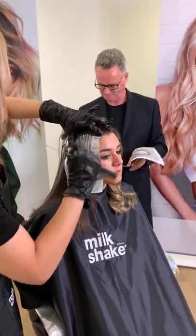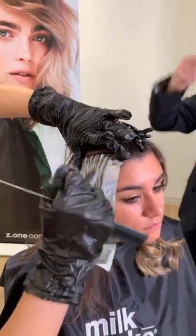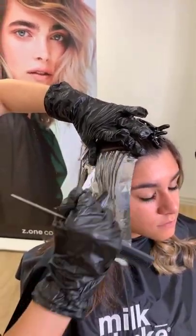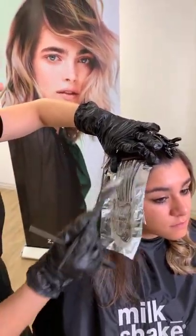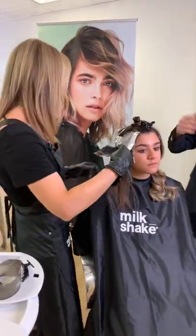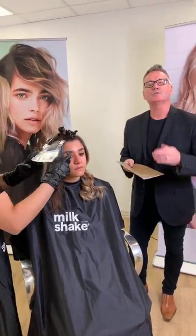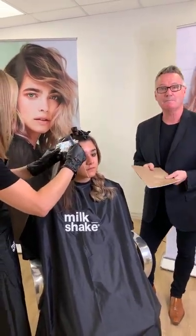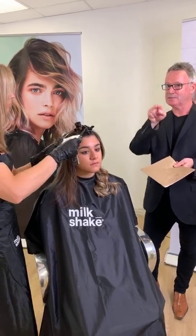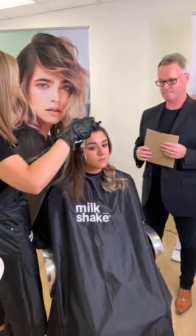Yeah, and I feel like in the long run, you're going to save yourself time because you're going to be less trying to work after, to correct that section that maybe didn't get as light as the rest of the hair. So just let it process, let it do its job. Patience is key. That's it, and especially with the level 9, it's recommended not to go beyond 60 minutes. So when you reach anywhere near that 60-minute mark, it's recommended that the lightener is removed.